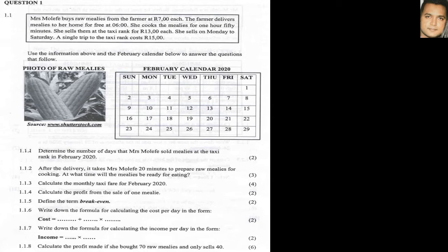So 1.1 says determine the number of days that Mrs. Molefe sold the millis. Okay, so we know that from the information given above, we read that it was Monday to Saturday. So Monday to Saturday would be 6 days, right? But obviously that's just 1 week.